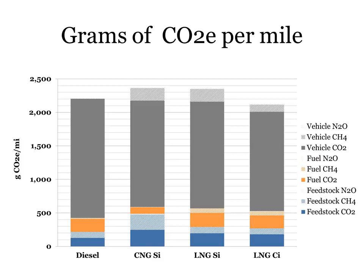The other thing this graph is showing is the different gases. We don't see N2O because it's basically negligible, but we see CO2 in solid colors and methane in stripes. So the first thing this graph tells us is that natural gas vehicles that use spark ignition engines have a higher carbon intensity than diesel trucks. The only natural gas vehicle that has a lower carbon intensity is the more efficient HPDI, a compression ignition dual fuel truck.